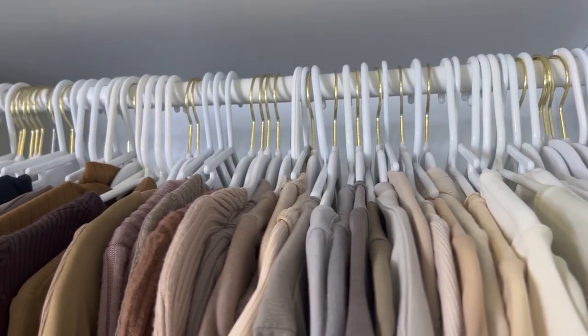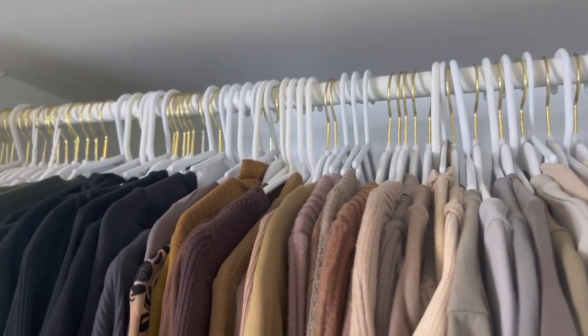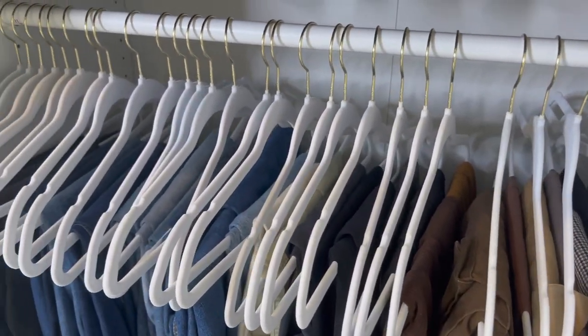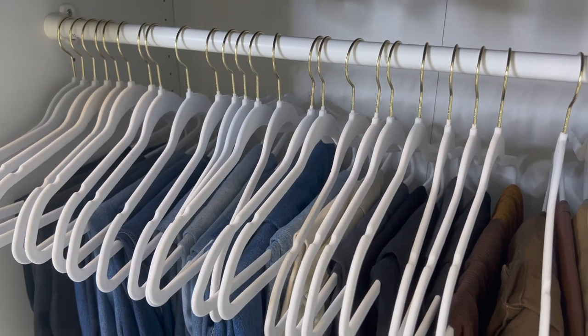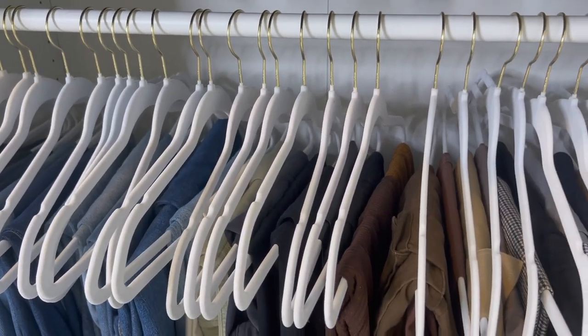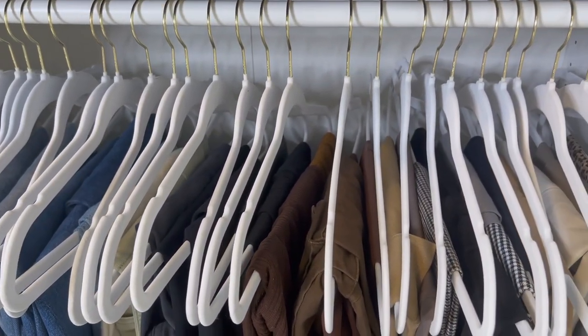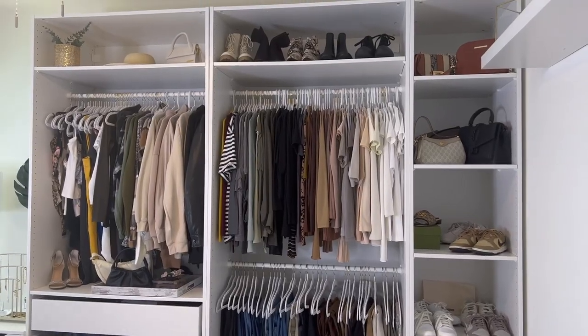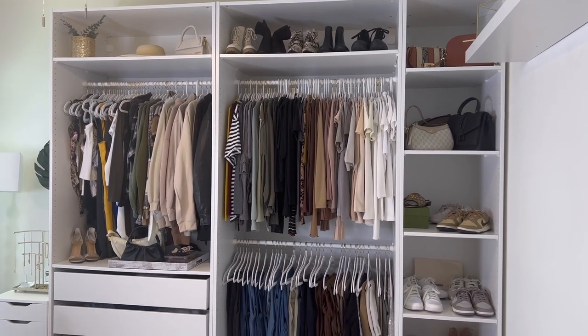Also, please don't mind the mismatched hangers. I still have to order more of the gold. These white and gold velvet hangers I got from Amazon. They are linked in my storefront. I love them, especially for pants. For shirts, they might be a little bit too big, but you can always fold the shirts into the hanger if it's too big.